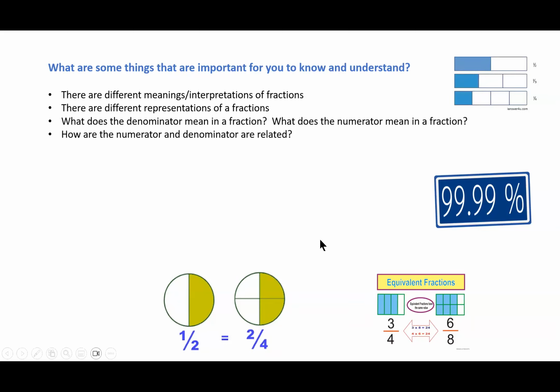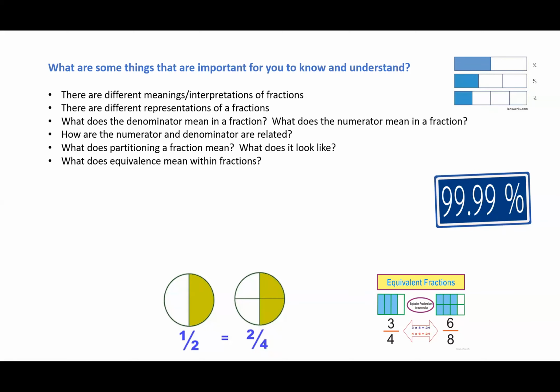What does the numerator mean? How are the numerator and the denominator related? Just some things that you need to think about. What does partitioning a fraction mean, and what does it look like? You're going to see that in a minute. What does equivalence mean? What does that mean, equal fractions? Because 1/2 doesn't look like 2/4. Visually, it doesn't. It's like 0.2 is equivalent to 20 hundredths, but they don't look the same, but they have the same value. And that's what it means here as well.